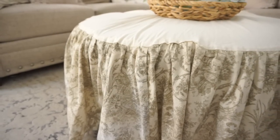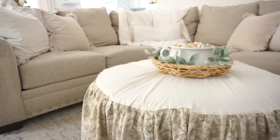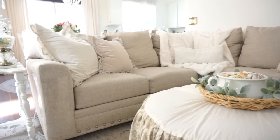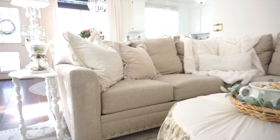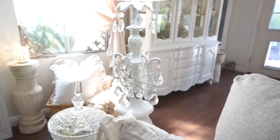And then over here on the sofa, I have my neutral colored pillows. The larger linen pillow covers I found on Amazon, and those smaller velvet covers were found at H&M, and I will leave those linked down in my description box.